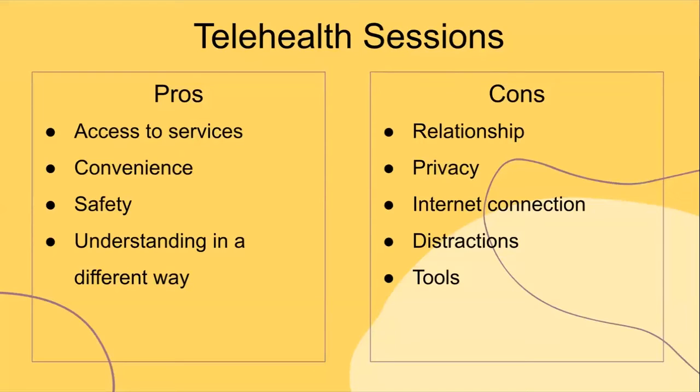Telehealth has vastly promoted the accessibility as well as convenience of services. Driving time is also a commitment, whether we're 15 minutes from an office or 40 minutes. It's a commitment to go to those in-person sessions. And so telehealth can also be a convenient way for individuals to participate in services.